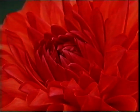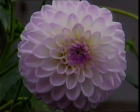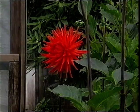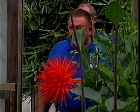So dahlias are more than just a garden plant, they're actually an inside pleasure as well. Oh yes, there's a lot of floral artists using dahlias now. And I've got the barberry strains, and they're always looking for this because they've got nice strong stems and a full range of colour.